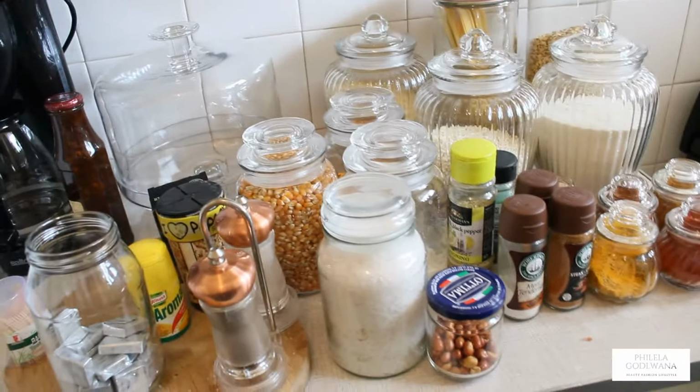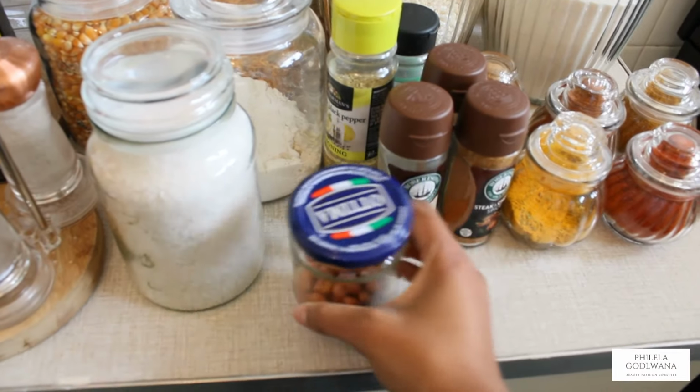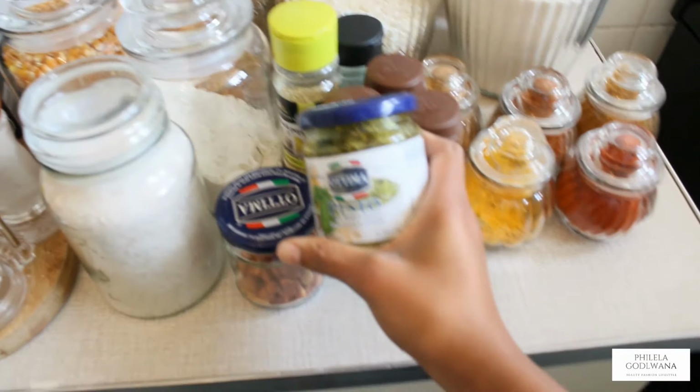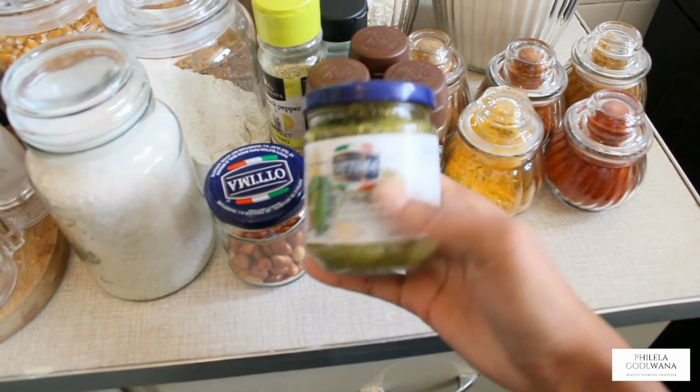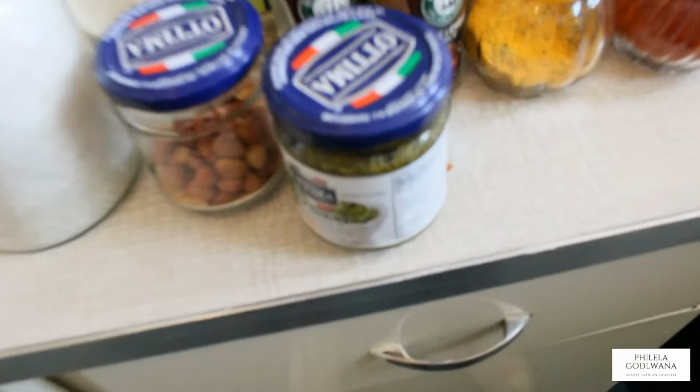I definitely need to add more containers, that's for sure. And I decided to reuse this for these nuts. This is from a pesto that I used previously. This tastes really, really good. I don't know why I don't focus.